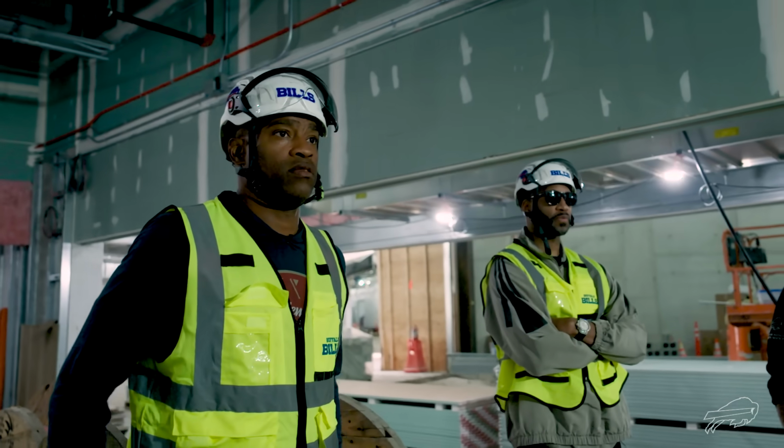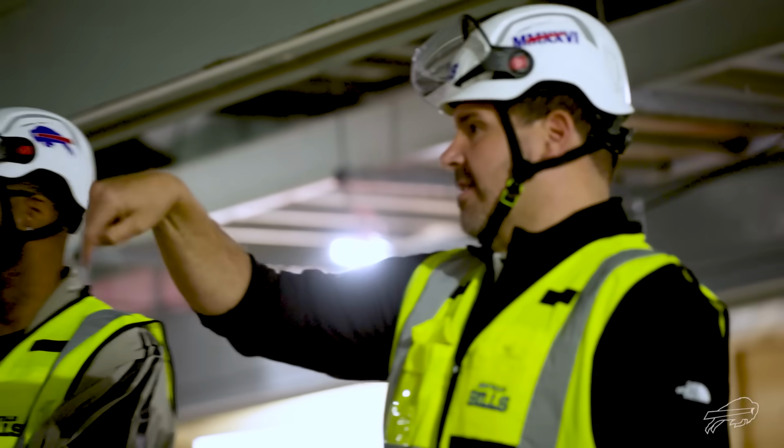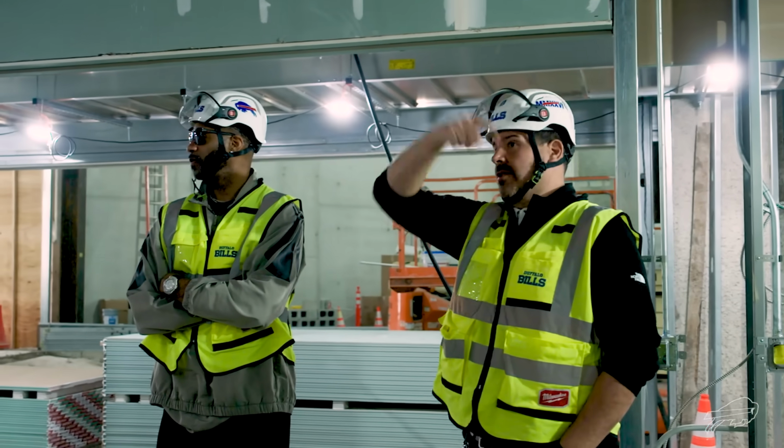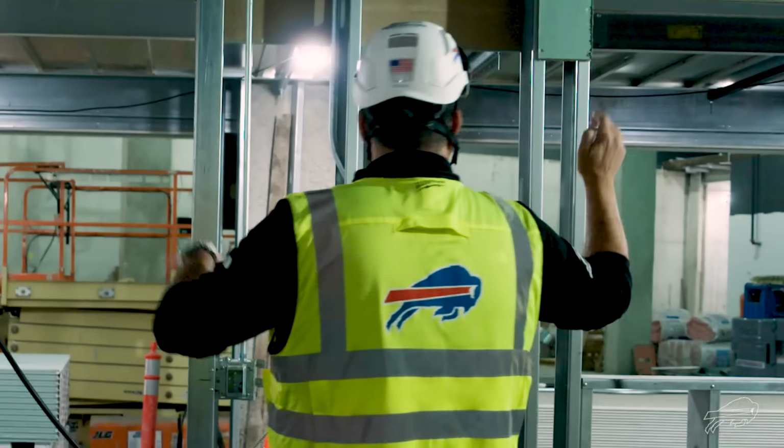Yeah, for sure. So this is coming out of the locker room. This would be the training area. There's access from the training room into that pool, wet area that we were talking about. So everything circulates around. Once you're in this kind of core, you don't have to leave here as a player. These will be windows looking into that area.